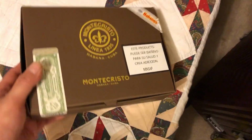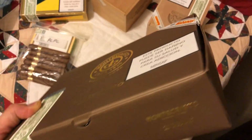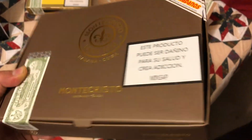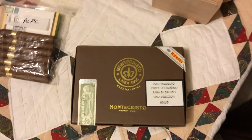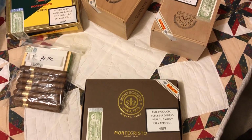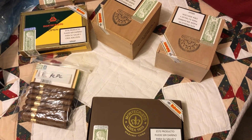So one last thing. One disturbing trend that I've seen is they're going away from wooden boxes. I mean, this is a nice box of Montecristo Linea 1935 Dumas. $224, okay? It's a damn cardboard paper box. I mean, please, people, come on. It's ridiculous that they would start skimping like that. But anyway, that's just my opinion.